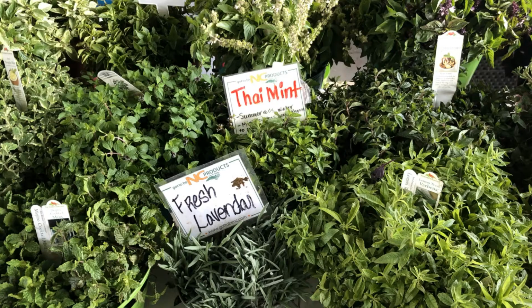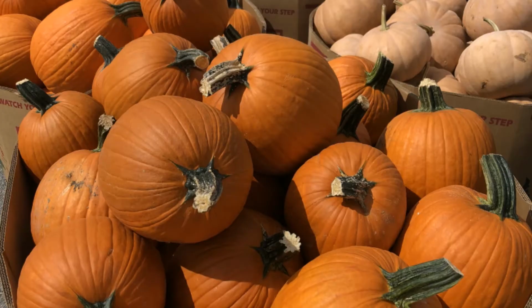It is decorative gourd season. Check out these beautiful Connecticut field pumpkins in the front and the Indian River or Long Island cheese pumpkins in the back. Both are great holiday decorations, and the Long Island cheese actually are great to eat and bake.